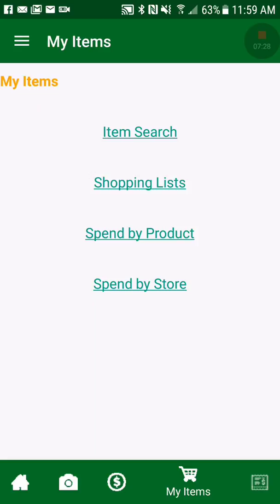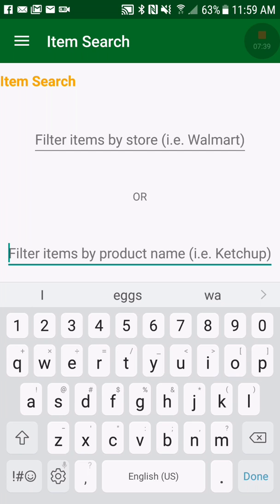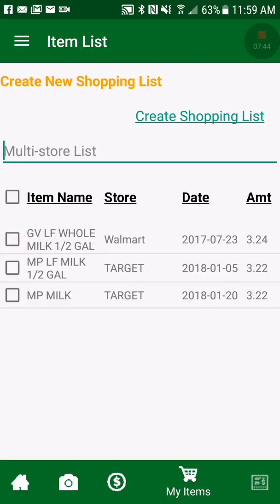And there's multiple reasons why we do that. First, let me show you a couple of things. If I go to item search, I can actually search my items by store or by product. And just as an example, I'm going to show you what I mean by product. So if I search for the word milk, it's going to give me all the places where I buy milk.